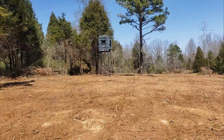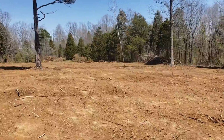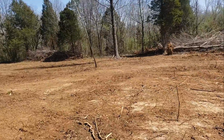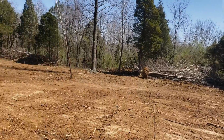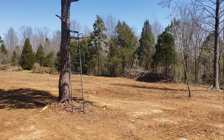Ready for a little grapple work, or are you just gonna mow it? I'm just going to mow it, and I think I'm going to seed it in buckwheat for the summer. Okay. The big craters are just so soft that, yeah, Eric buried his track.